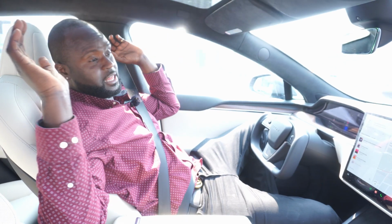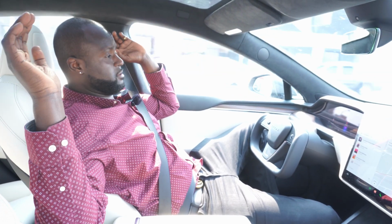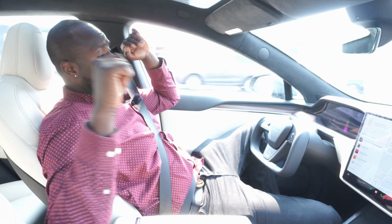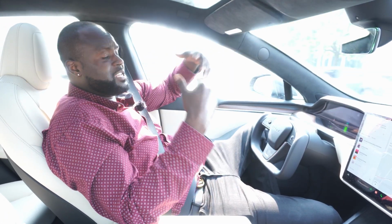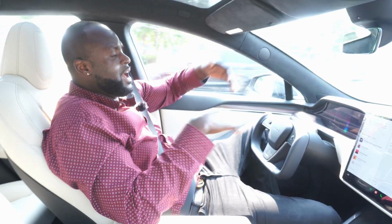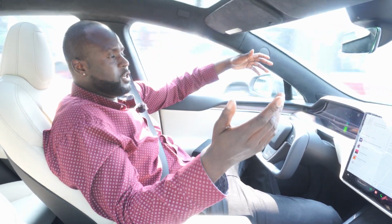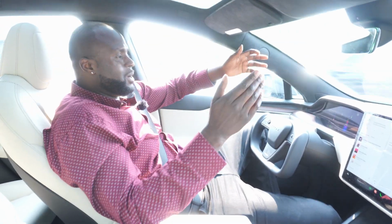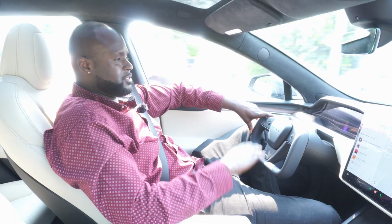But for now, look at this. Hands in the air, and the car is driving. And I tell you, when you have a car that drives itself, it takes the tediousness out of driving. You know, the stop and go traffic, especially when you're driving on the highway. You don't want to do that all day. I feel sorry for all those people that have standard cars.